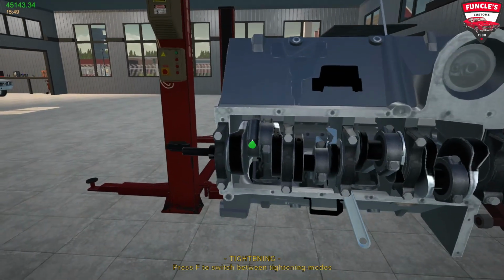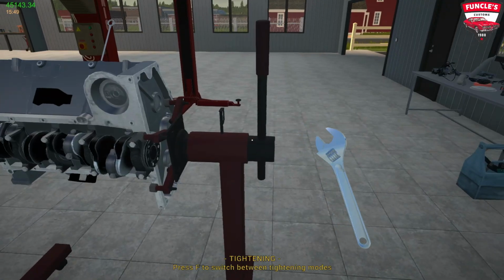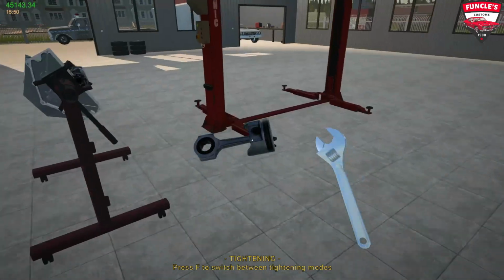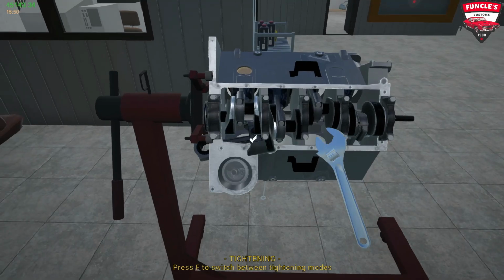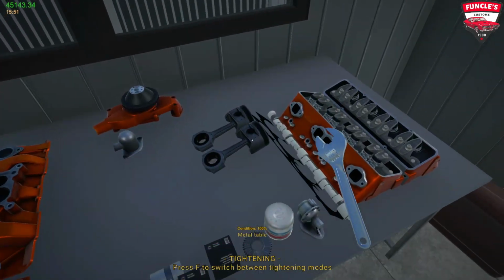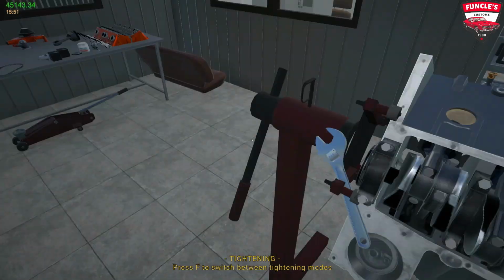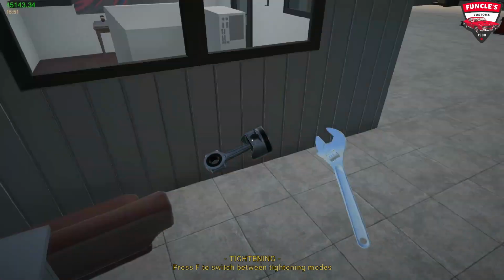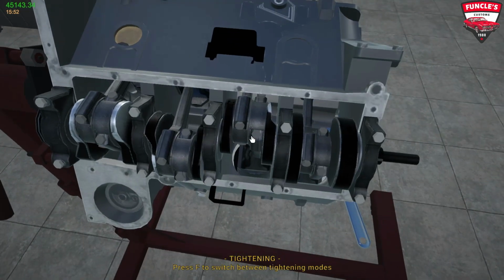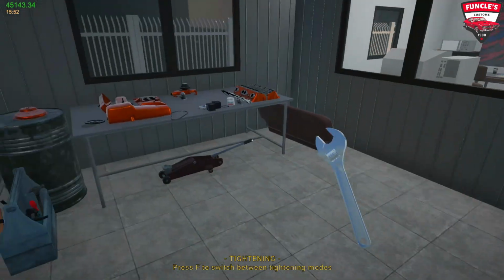Alright, and there we go. We've got the other side of pistons to do now. I think it's going to be easier if we just tilt it over to the other side, like that. Alright, let's go and put this piston in. And then we're going to grab this piston as well. And then the last one goes over there. And there we have it. We've got all our pistons installed.